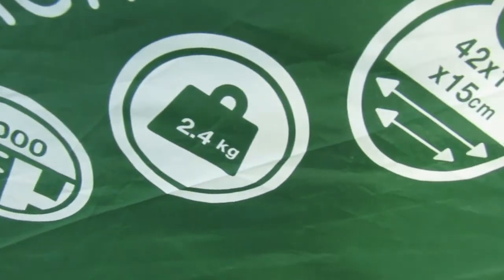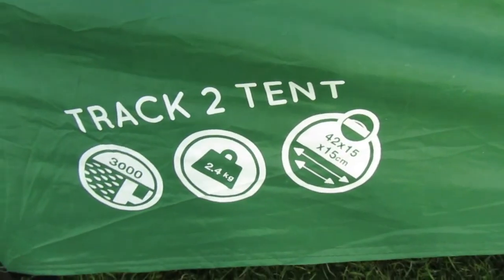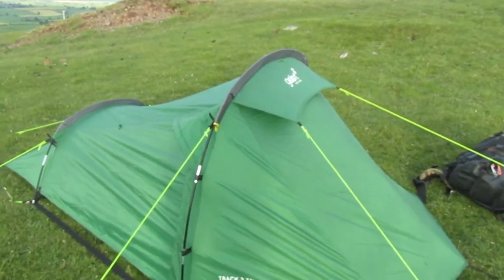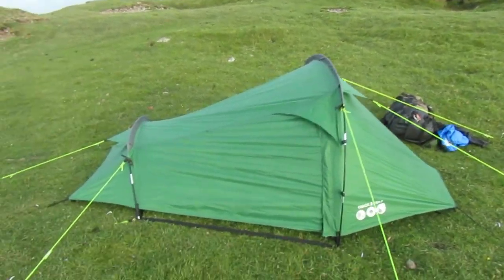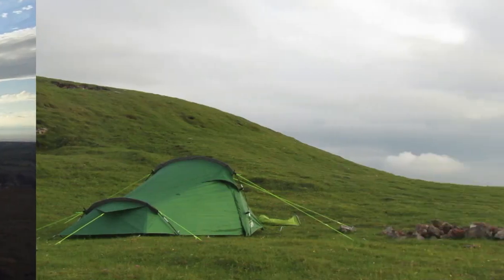There we go. That's the weight of it, 2.4 kilos, and that's the dimensions. It's the Gelert Trek Track 2 tent. Says it's for two men. I'd say two very friendly men could get in here. Maybe one man and his girlfriend. So I've got that bit up anyway, and it's a lovely night tonight, the sun's still up, just setting over there.